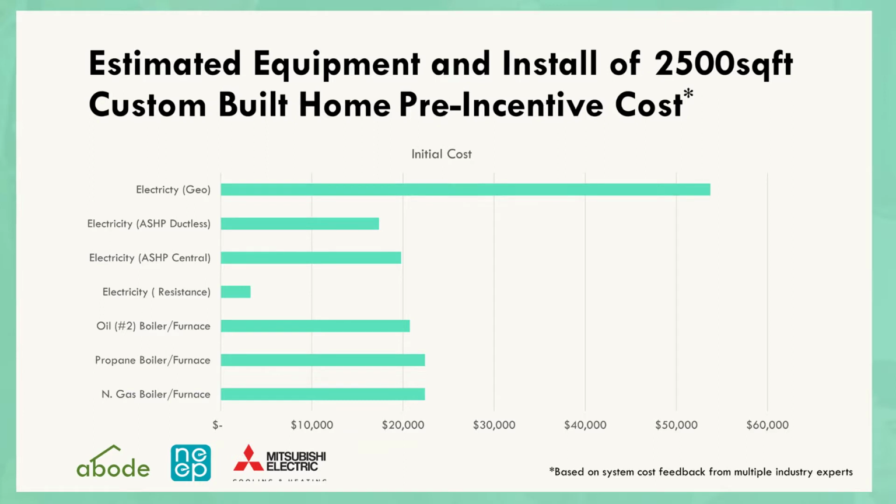So costs, this is obviously a big question that a lot of people have in terms of how much it costs to install these kinds of systems. This is a bunch of data that was pulled together to look across these different kinds of systems. I'd say the bottom line is that both the ductless systems, and this is assuming a 25 square foot home and not necessarily high performance. So there's definitely some variable there that goes into the calculation here.